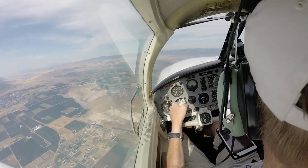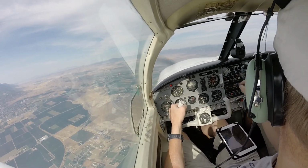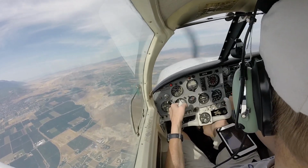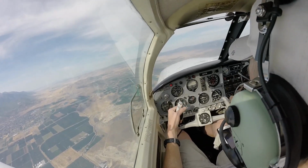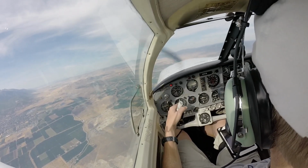We don't have any traffic over there? Not over there, no. Is that what the ADSB is? Yeah, ADSB. Yeah, that's a SkyWest flight right there. I haven't totally figured out how to adjust the traffic so I don't see super high stuff.